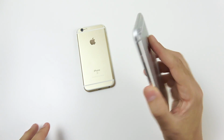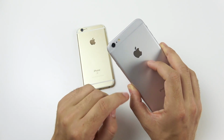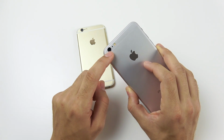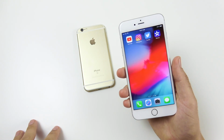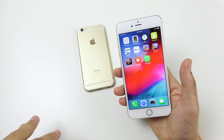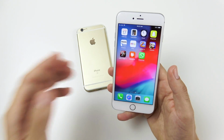Again, with the 6S Plus is the cameras. Now the cameras, 4K video recording on both of these, it's still pretty good, but it's lacking dynamic range. It's not as sharp and it's really bad in low light compared to a lot of the newer devices. The front facing camera is equally not as good as the 7 megapixels that came in the 7 that came after this phone.